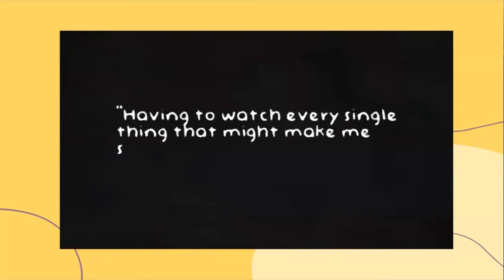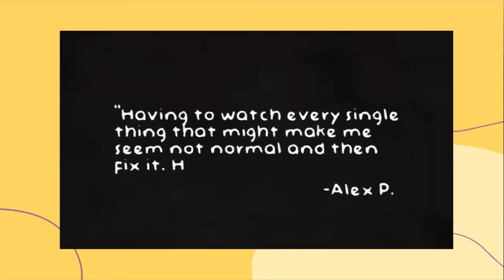And unlike emotions, the way our brains naturally work isn't something that comes and goes. Sometimes we're sad and occasionally we have to pretend that we're not. But it's not like sometimes we're neurodivergent and occasionally we have to pretend we're not. We're always neurodivergent and we often have to pretend that we're not. According to one of the brains, masking is having to watch every single thing that might make me seem not normal and then fix it, having to bottle it up.